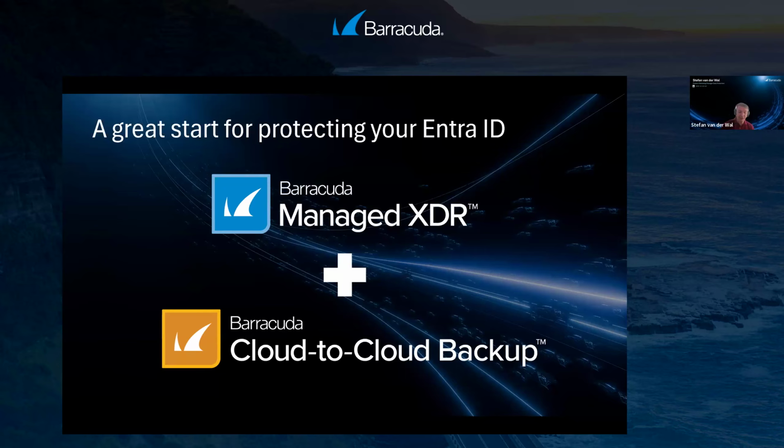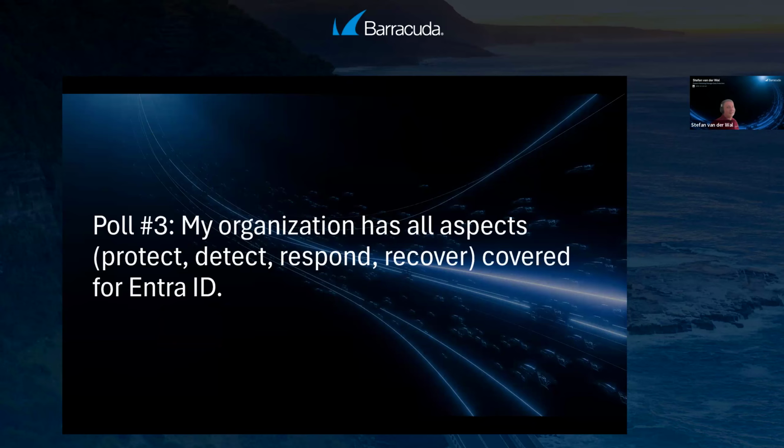So now that I've talked a little bit about protect, detect, respond, recover, just hark back to when you said, all right, I've started preparing my organization for all of these. Protecting Entra ID? Do I have protect, detect, respond, and recover covered? As a subset, if you do governance and if you do identify with them, you got this. You're already ahead of the curve. But if you've at least got these covered, then you've got a good basis to work from.